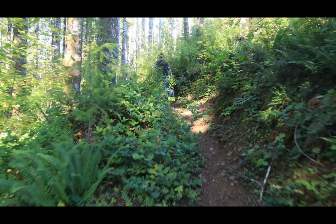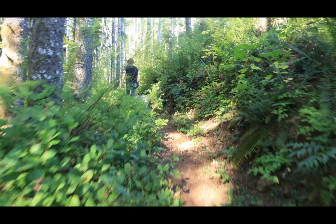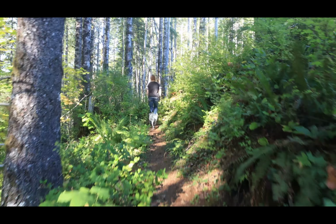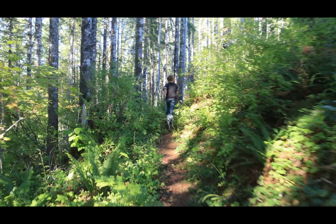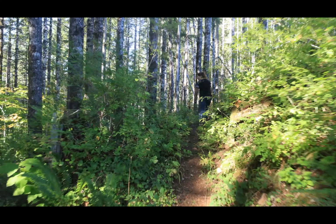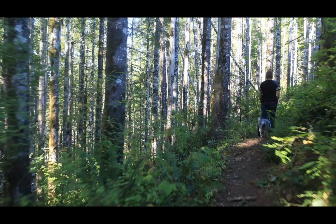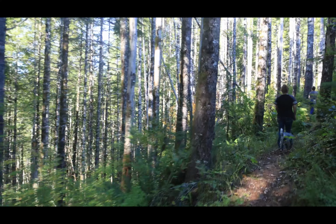So they would have had to pack up their supplies and staff the lookout by hiking up this trail. Imagine coming up here for a week with everything on your back. Oh, where would you get your water? Hopefully they have a rain catch or something. Or do you have to bring it with you?